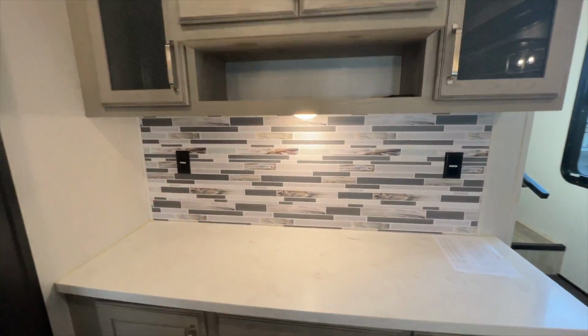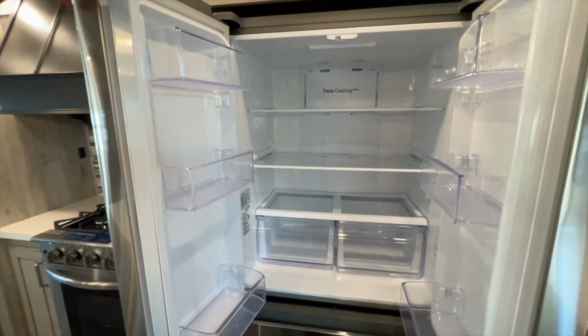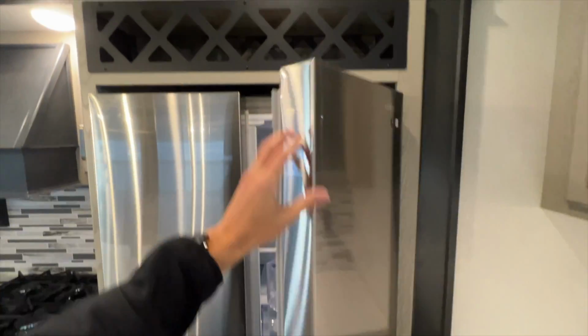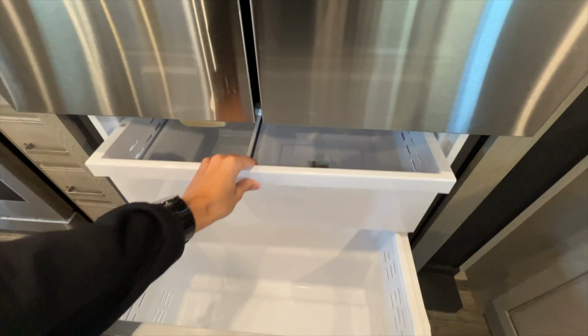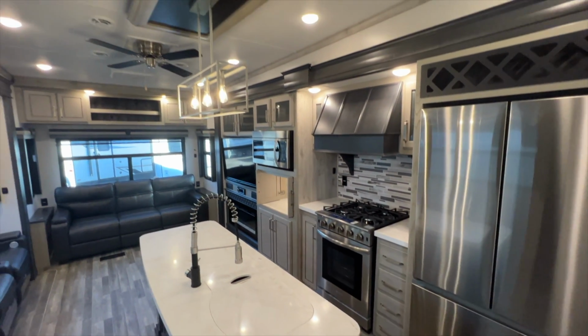But that's this whole area here. Again, really big countertop space, and then you have your Samsung refrigerator. So open this up, nice big residential 18 cubic foot refrigerator. You have a wine rack up above it, place where you can put some wine, and then open this up and you have your 2 drawers for your freezer. And that is pretty much everything in the living space here.